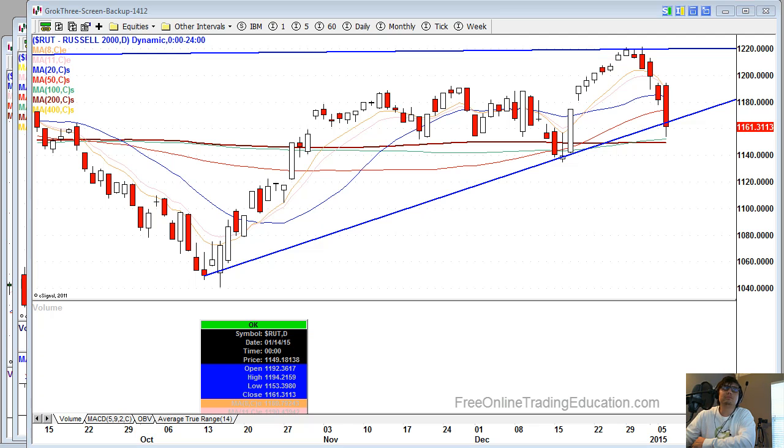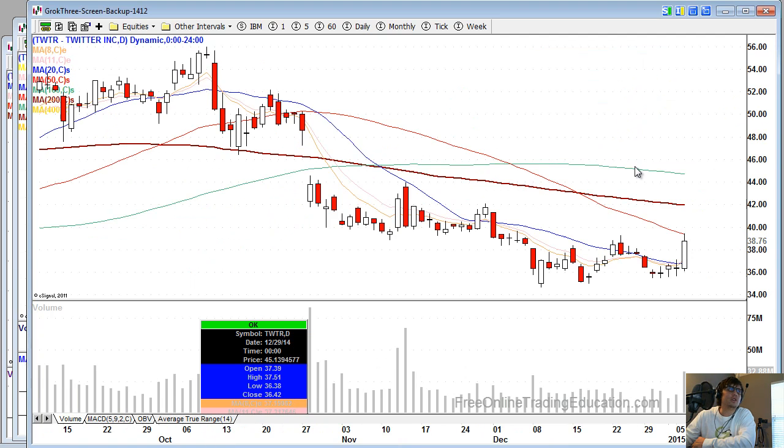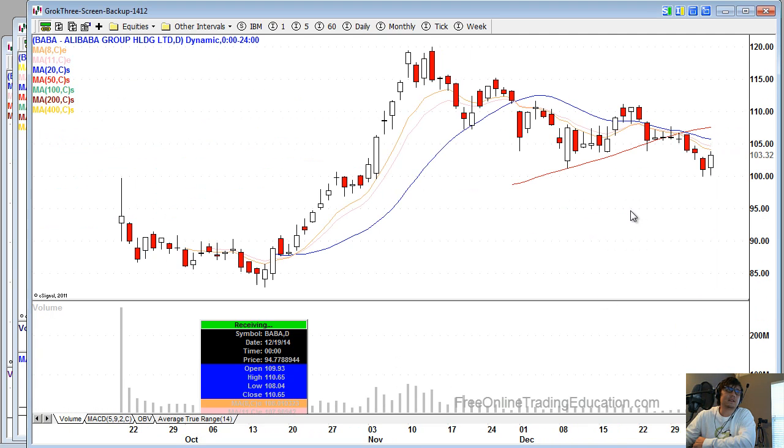However, I did pick up some longs. Speaking of that, I'm in Twitter here. Twitter was up 6.5%. Big boom to the upside on big volume. I think Twitter has found its bottom. So I am long that. BABA is another tech stock I'm in. I see this as a nice big bull flag, and we could be at the beginning of a rally here. So I bought some BABA.